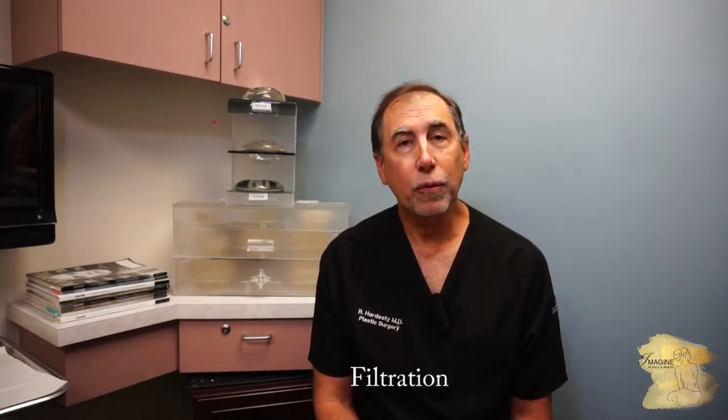One of the ways is a centrifuge, where we spin the fat and then separate the tumescence fluid and the blood and the dead cells. Another way is filtration, where we use a filter. And another way is extraction, where we let everything settle out and take only the good fat. Then, based on your preoperative photos, we inject the fat.